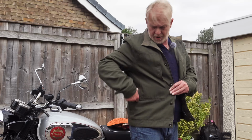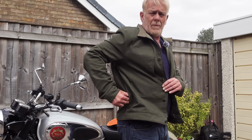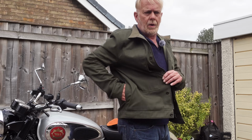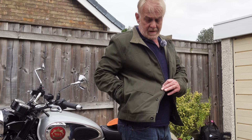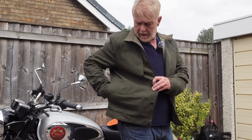Now, at the hip, it's got two hand warmer pockets, which I've got to admit, they are a little bit far back for me. I think this depends anatomically on how you're built, but again, big, deep pockets. You could put your mobile phone in this one as well. And this is the thing about Ashley's designs. It's designed with the motorcyclist in mind. So you've got a big cargo carrying capacity with this jacket.